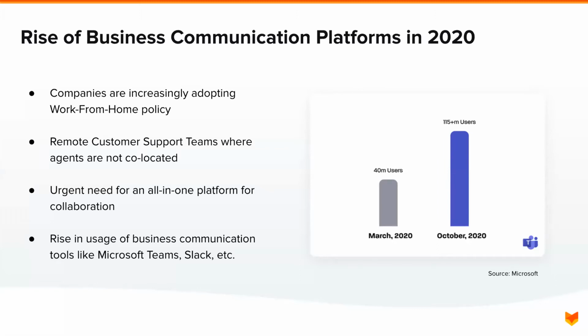And that's understandable given the way things are and the way that platforms have risen up to this challenge to help give people a place where they can all come in to collaborate and work in an environment, yet they don't need to be together in order to do it. So once COVID hit, let's face it, there was urgent need for all-in-one platforms for collaboration. Slack was one part of the equation, but another part has been Microsoft Teams.